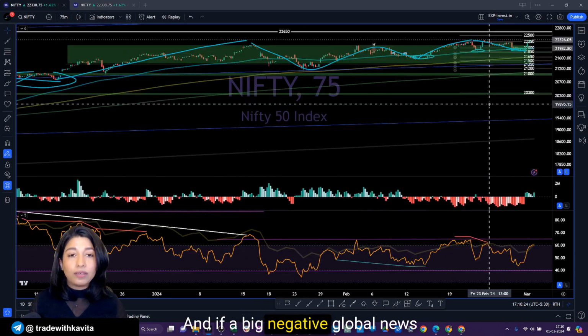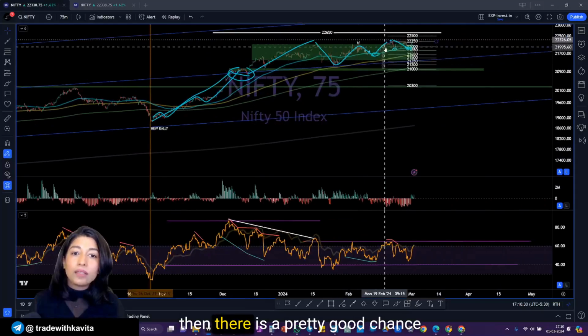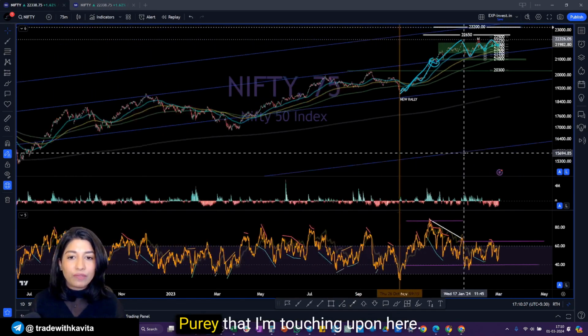And if a big negative global news comes in and topples the market, then there is a pretty good chance that this fifth wave is going to end up becoming a truncated fifth wave. These are concepts of the Elliott wave theory that I'm touching upon.